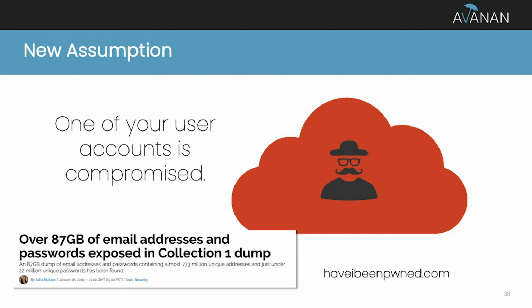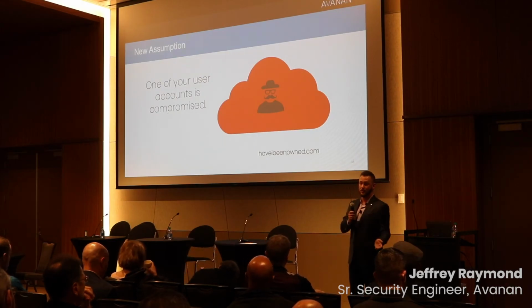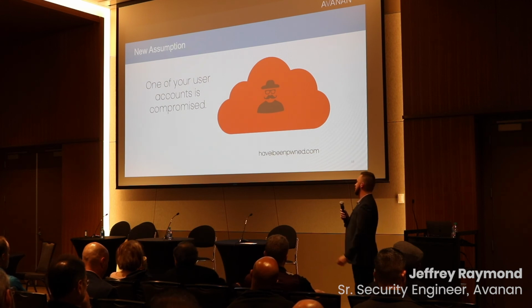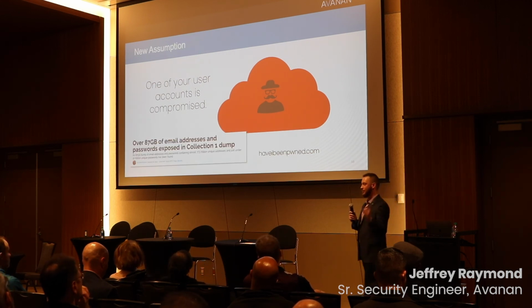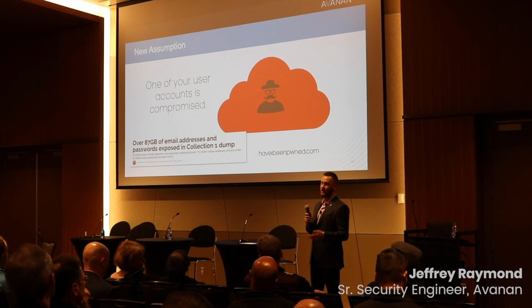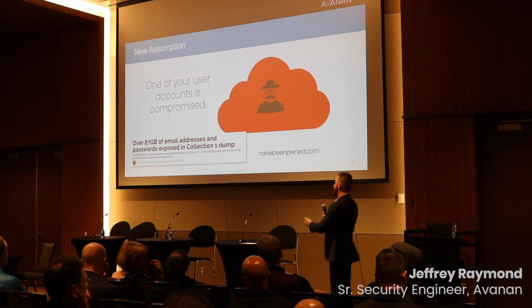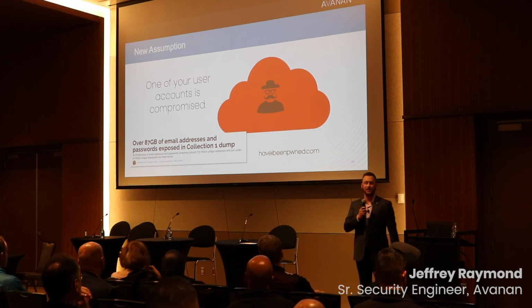If you no longer have the trusted inside and untrusted outside, you just say everything's untrusted, you're going to make better security decisions. And I think this came about back with the Collection 1 dump with, what it was, 1 billion usernames and passwords. That's where a lot of these sextortion emails have started coming from. I know it's a weird approach, but it's been gaining a lot of steam here.